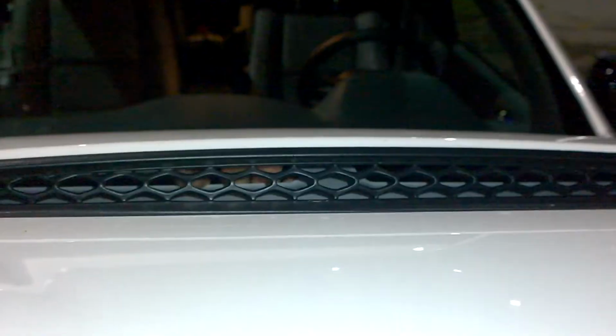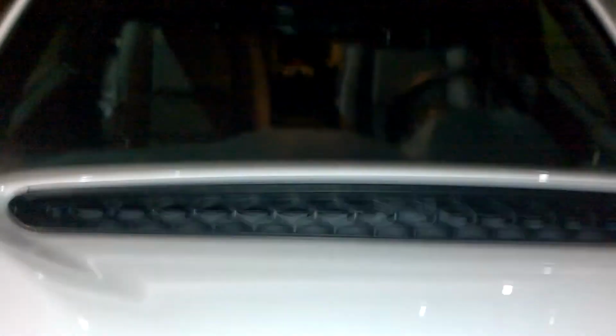The vents are actually functional. You can see my finger. So yeah, it does work. So they're all functional. So without further ado, let's just go ahead and go for a quick little drive. But let's go ahead and get a quick exhaust note.